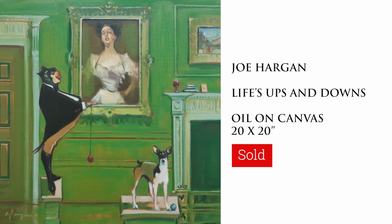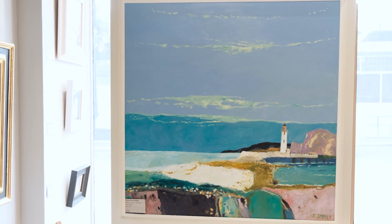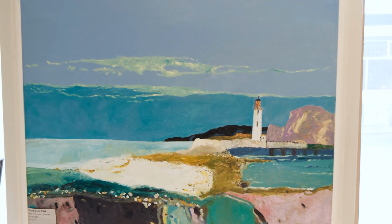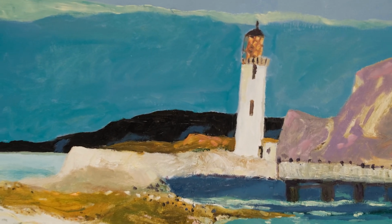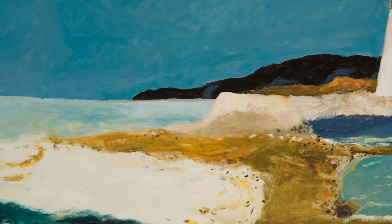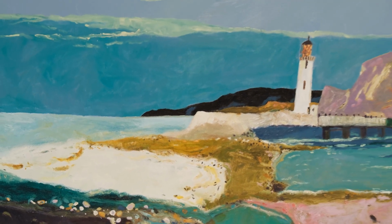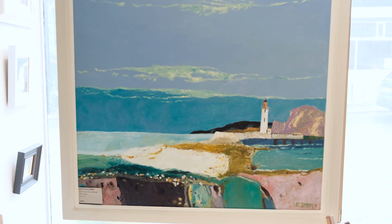These 2 Colin Frasers, I thought the same. We've just literally hung this incredible bright summery piece. This is for the very end of the summer show, and this masterpiece by David Smith, RSW, is the Cowes of Lochailsh Lighthouse, and it really just makes you smile. Here, we're trying to bring in paintings that are a bit different for the end of the summer show.